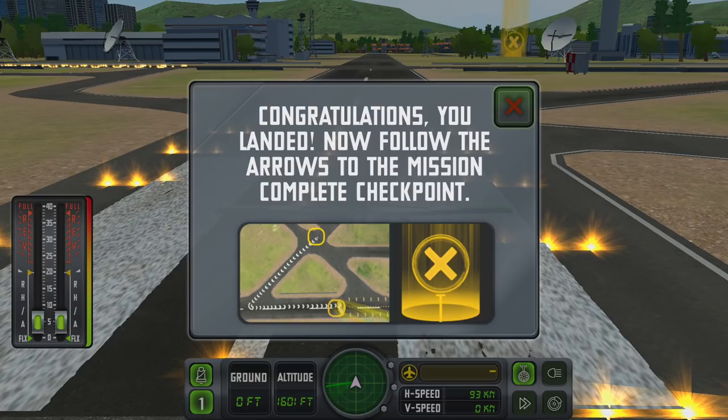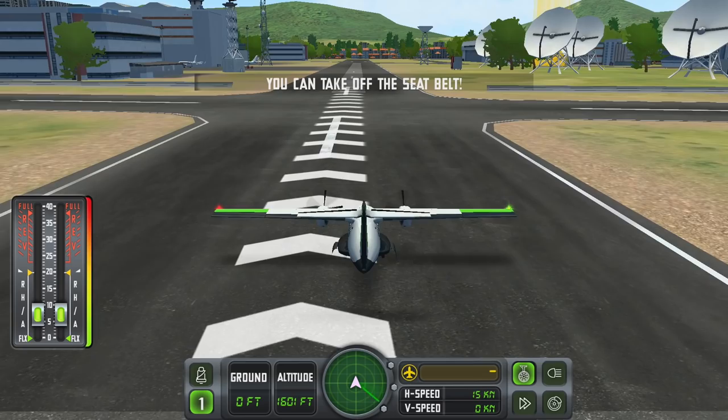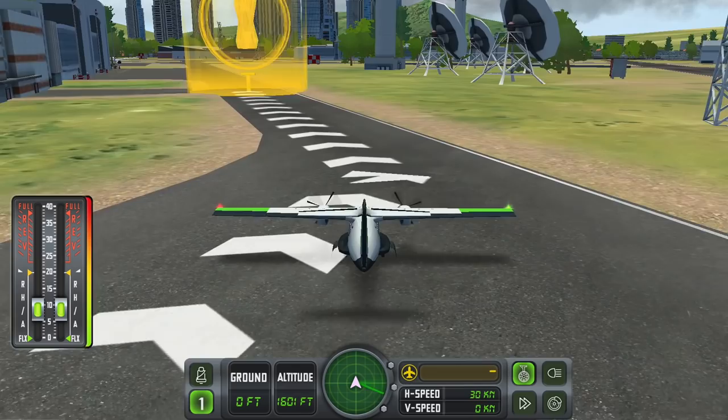You can take off the seatbelt. Thank God, it's getting a little tight. This is the easy part. We're just driving. We're not even flying. We're almost there. I can taste the victory.